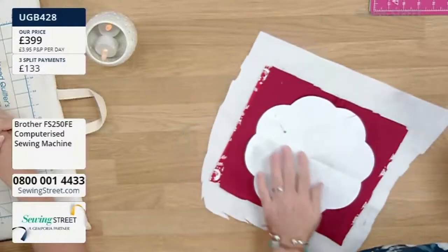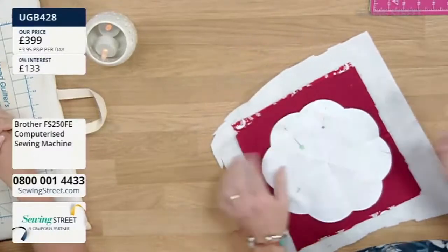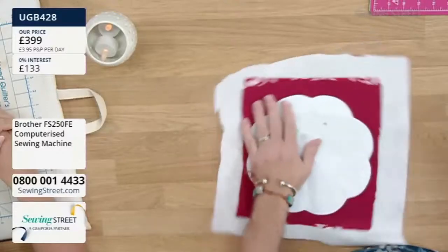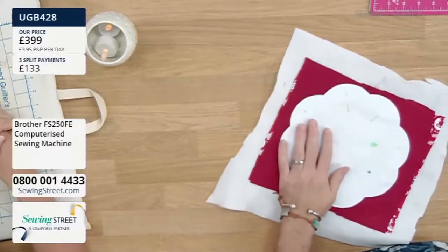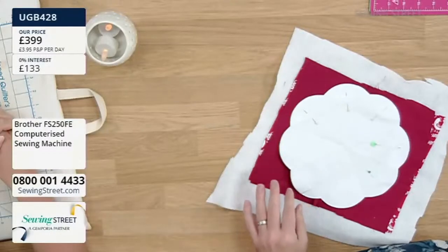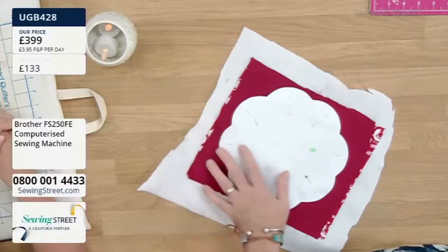It's the best. Now then, there isn't a seam allowance on your template, but that's absolutely fine because we don't need there to be a seam allowance. I'm just pinning everything down. I want it to be quite nice and secure, so I'm pinning at every petal.